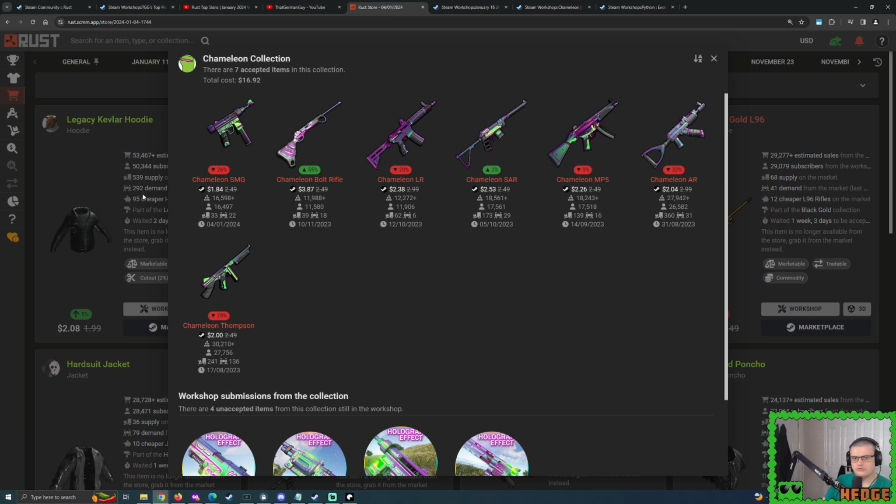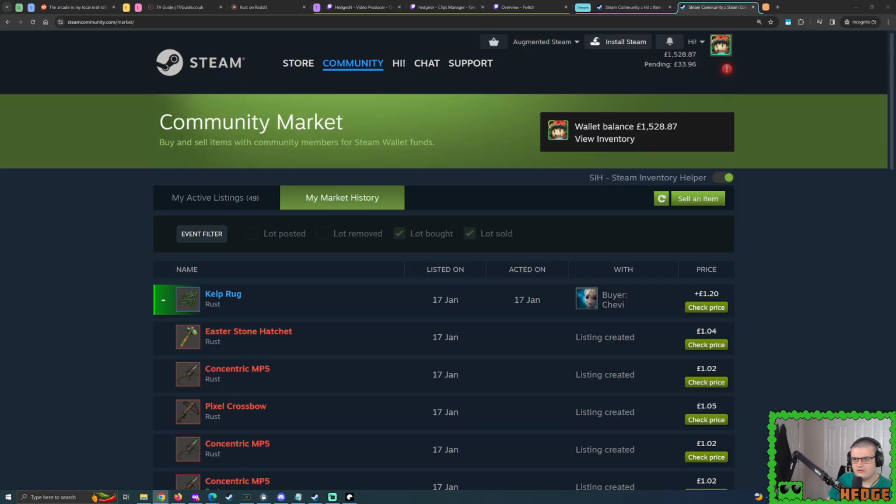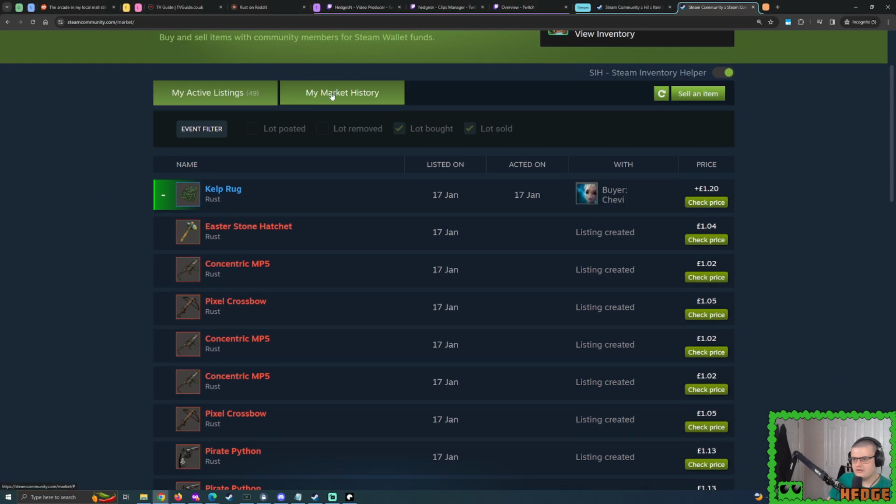But don't unload all of your stock in one go. It's only going to cause people to undercut you, and the price goes down even lower, therefore making your profits even weaker. So just sell in small batches. It's what I do. In fact, I'm doing it right now, I believe. If I quickly go over to here.